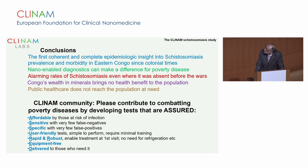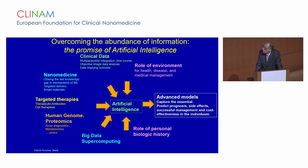It shows a high prevalence even where it was not present before the wars. It shows that the wealth of Congo in minerals, which is huge, has no impact on the health of the population. And it also showed that public health care does not reach the population in need. So if you are interested in developing tests for poverty disease, they may help a lot.